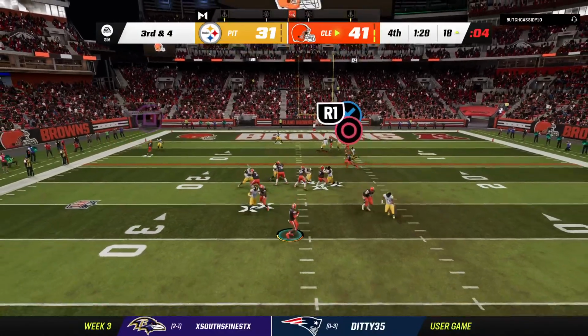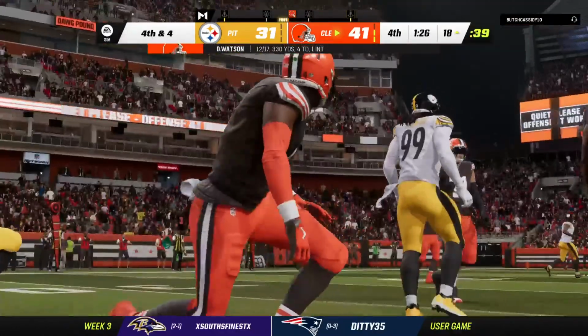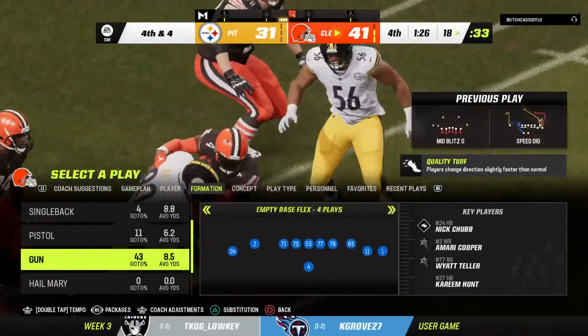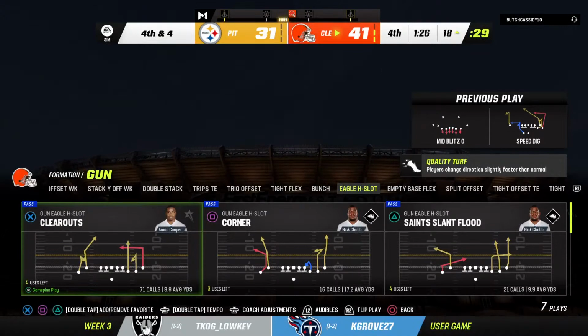Now it's Watson. Oh, hit as he throws there, incomplete. I see the surprise in your face there, partner. That is a rare incompletion from him. He's been on point this entire game. He has percentage completion-wise way up, not that time.